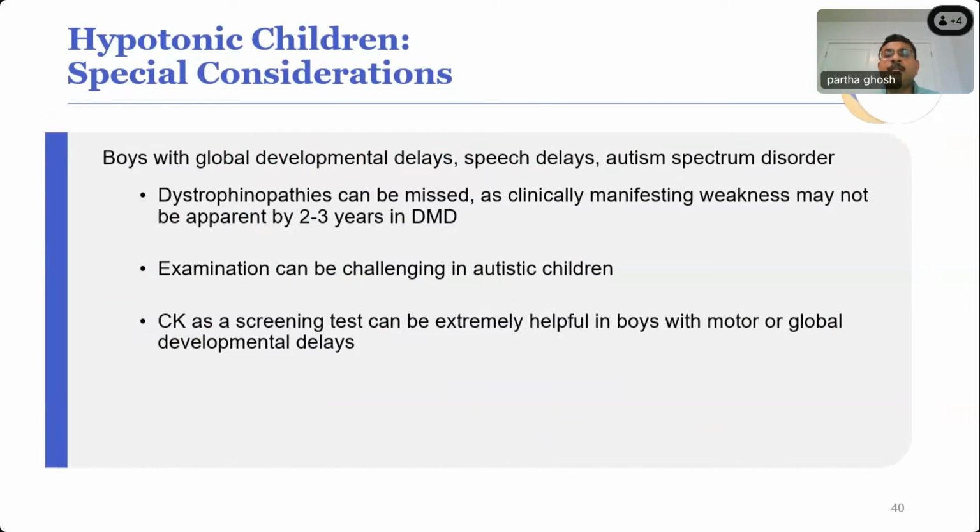So some special considerations, as we have discussed in the previous slide, particularly we are talking about spending some time about dystrophinopathies or DMD, because this is among the muscular dystrophies. At this point, this one has specific treatment, and sometimes they could be missed in the early phases because the clinically manifest weakness may not be apparent by 2 to 3 years. And in autistic boys, sometimes exam could be challenging. So at least thinking about this condition, if a child presents with even global developmental delay or autism spectrum disorder, checking a CK could be very helpful to at least screen this condition.